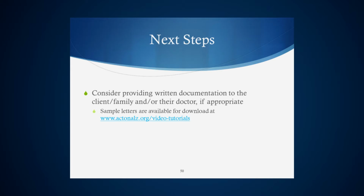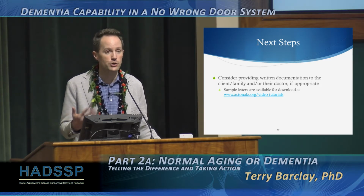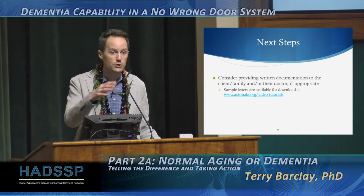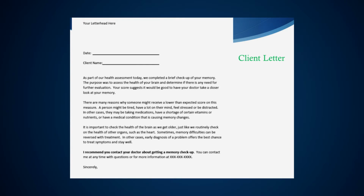Lastly, I will just mention that there are some sample letters in writing that you can give to clients or family members that help to summarize your recommendation after using these tools. And you don't have to use these. I just want to share that they're available, and they're available at this actonalz.org website. You can go on there, download it, put your own logo on it, change the wording if you want to make it suitable for your needs. But this is an example.